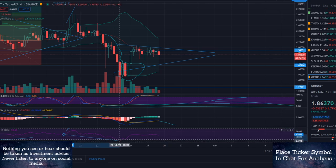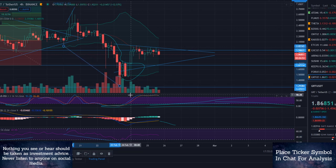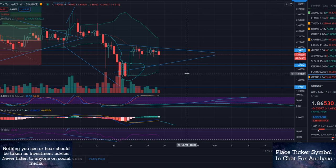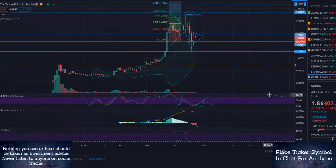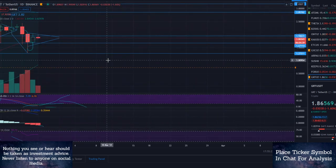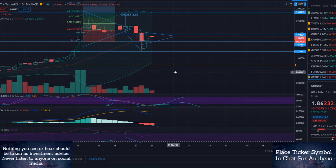Really, the only thing I see is this confirmation of this downtrend here, and that's actually way down, right? So we have confirmation of the downtrend. We have no bullish signals coming in right now for GRT, about none. No bullish signals. The only bullish signal we see on the daily is this stochastic, which has potential to pump.